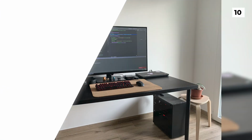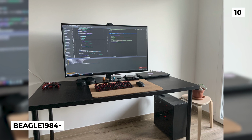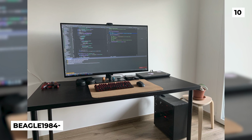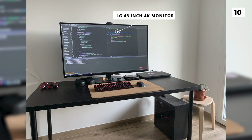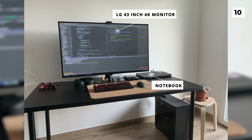Our first setup comes to us from Eagle and is a very nice, clean and simple setup. They've got a very large and impressive LG 43-inch 4K monitor, as well as a notebook next to the monitor that is used for work.